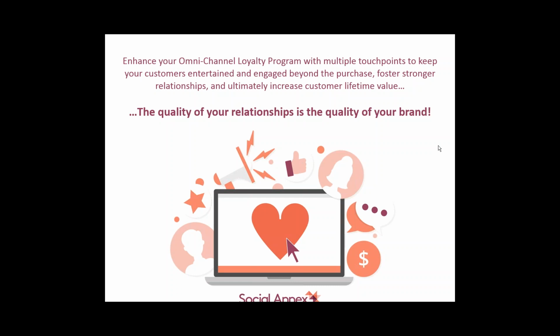Okay, that's excellent. So once I've considered all these points, what would be the typical uplift or return that I could expect from a loyalty program?